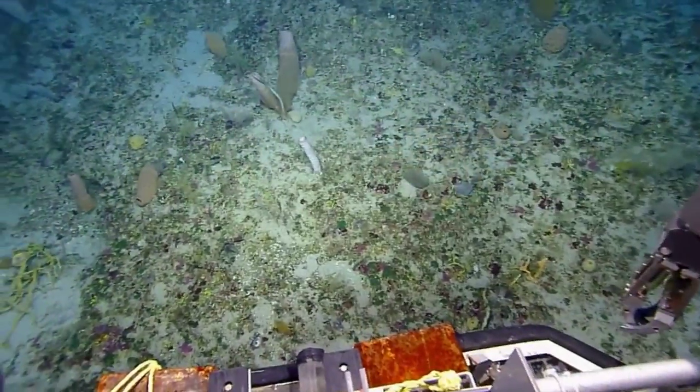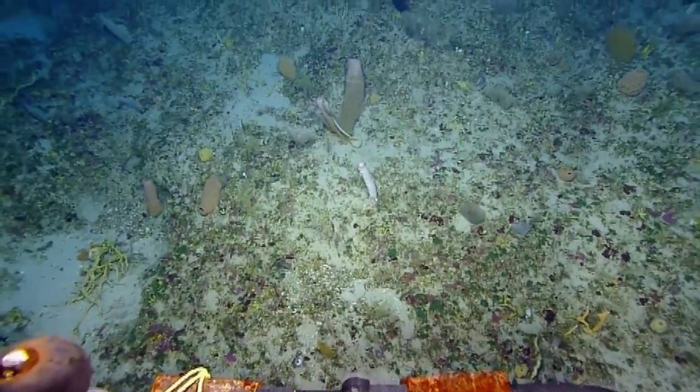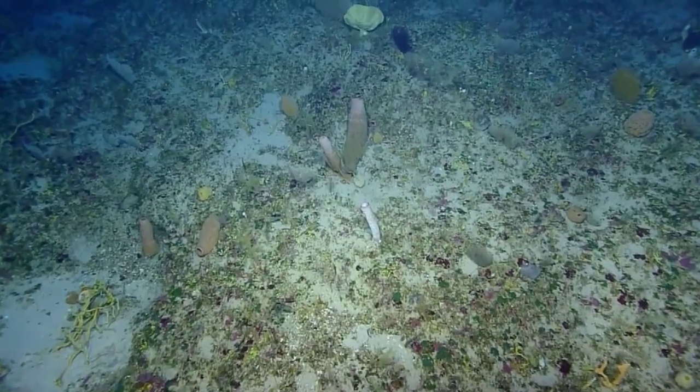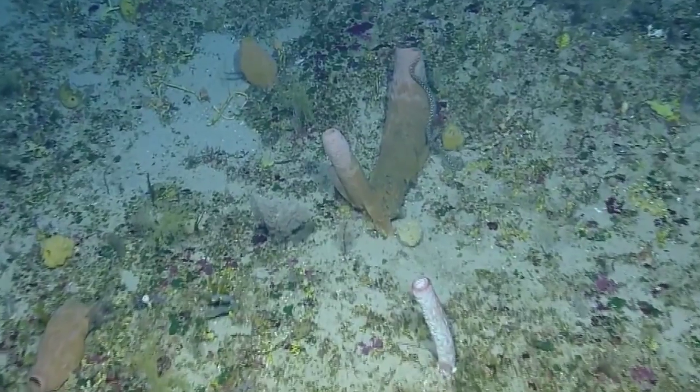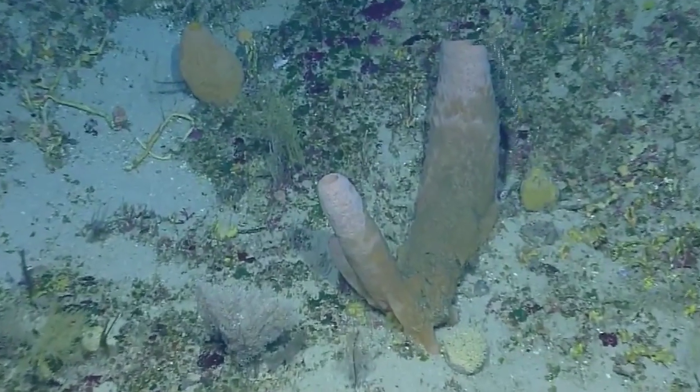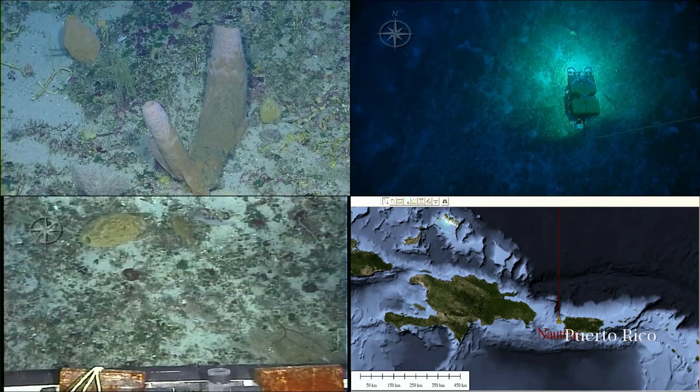The eel's hanging out inside the sponge. Oh, he's going in. He's going inside. Oh, that's awesome. Zoom in, please. Go, cat, go. He's looking for food in there? Look at that. Oh, that's awesome. For shelter, that's awesome.